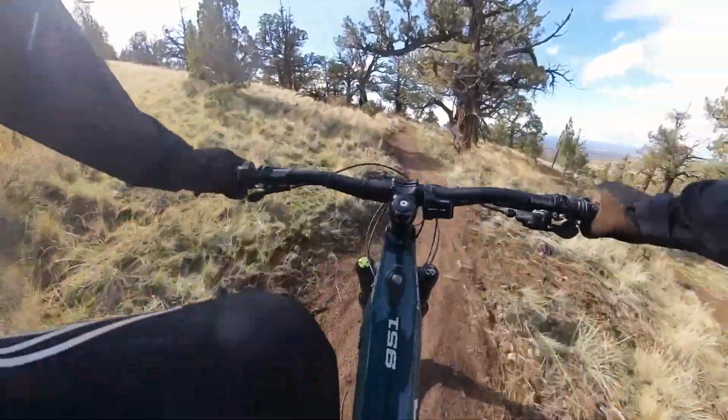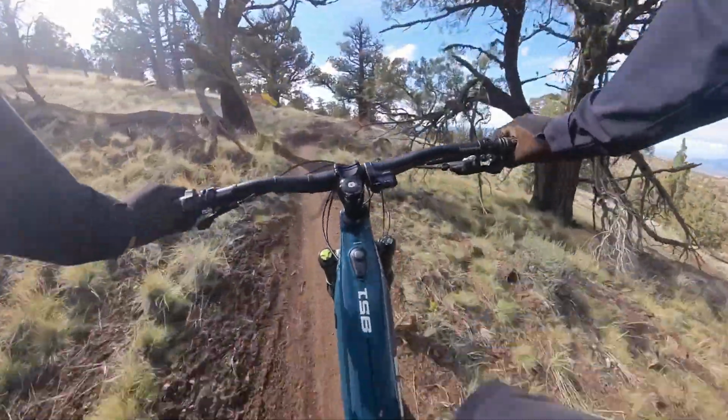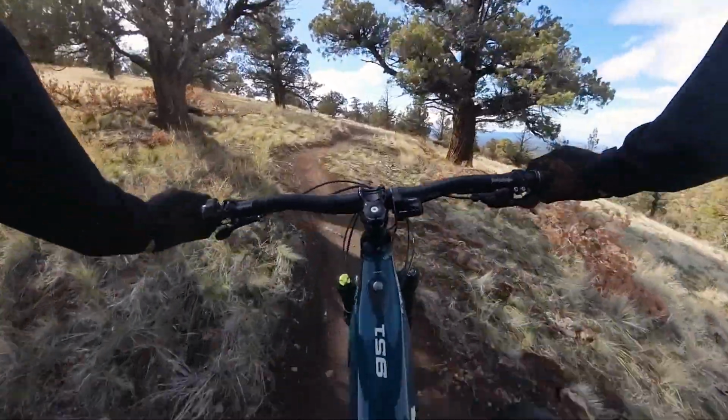In terms of climbing, both bikes offer a comfortable riding position. I was nervous that the longer reach on the Intense would make me feel a bit too stretched out, but the steeper seat tube angle let the geometry difference go essentially unnoticed on the climbs.